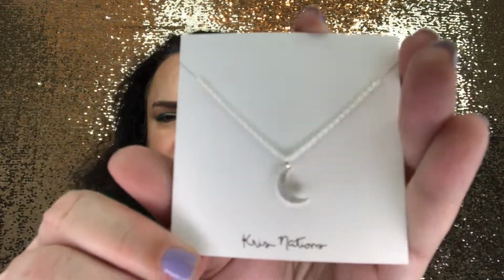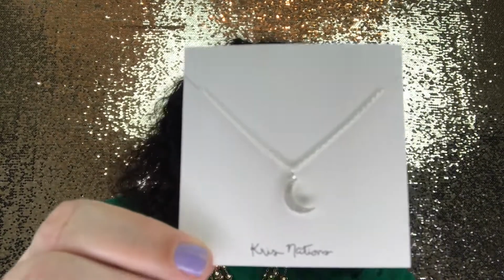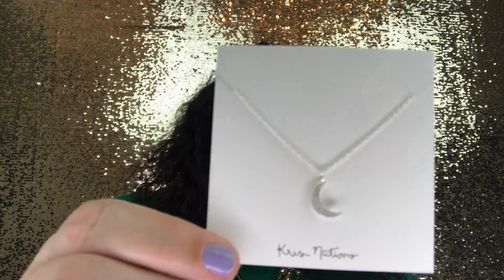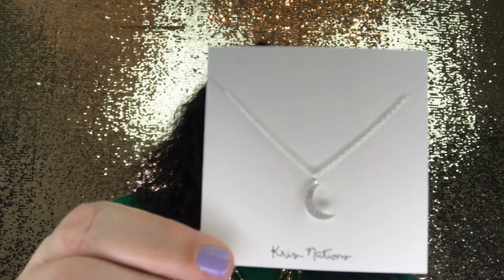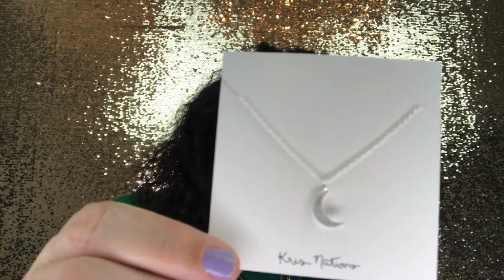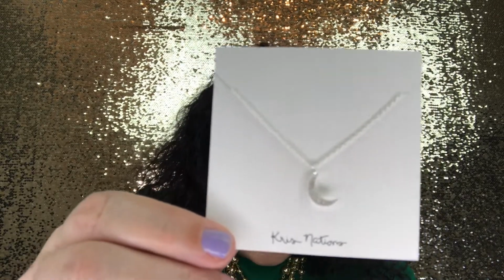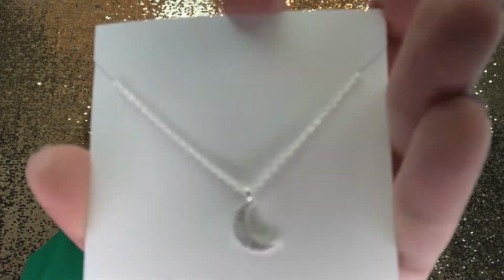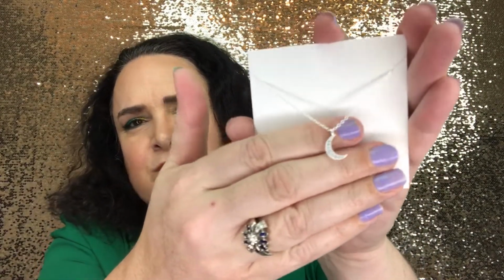So here we have this really pretty, there you go, sterling silver Kris Nations Opalescent Moon necklace. It retails for $68. This delicate necklace is perfect for a layering piece with a touch of personality. Kris Nations wanted to make a special design that's unique, dreamy, and beautiful. The moon shape represents gentleness, sensitivity, compassion, and connection with others. Whether you opt for gold or silver, this lovely necklace will be your new go-to. Obviously I got the sterling silver one, and that is really pretty. I don't think the opalescence is showing up very well, but it's gorgeous.